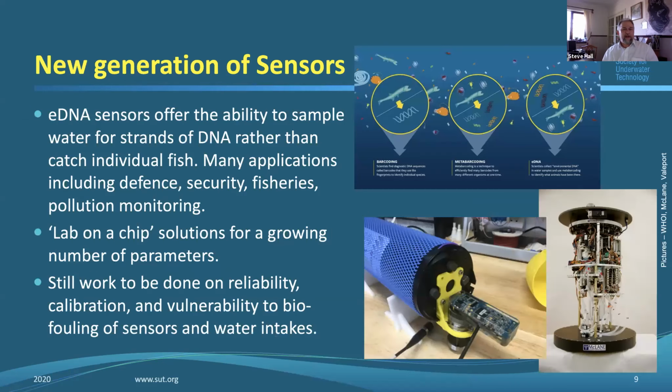Accompanying this new generation of vehicles is also going to be a new generation of sensors. Perhaps one of the most exciting is the environmental DNA sensor. Now, this uses short strands of DNA. You could almost call it marine mammal or fish dandruff. Particles, flakes of skin, flakes of hair, feces from creatures, all these kinds of things, where the sensor is basically picking up these very, very small biological samples, amplifying the DNA, and being able to give you a readout of what kind of creatures live in a particular geographical area pretty quickly.